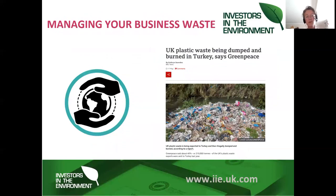So what's your role in this? Well, as a business, then you have a legal obligation to manage your waste in accordance with the waste hierarchy. Businesses are responsible for the production, storage, transportation, disposal, including recycling of your waste in a way that doesn't harm the environment, even once it's been collected by a contractor.